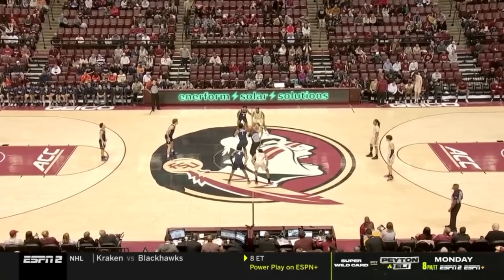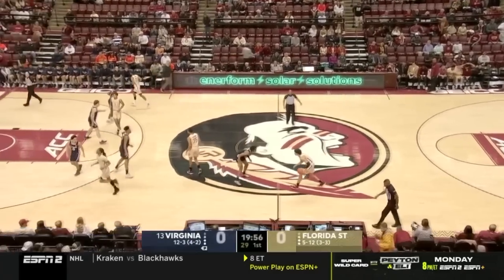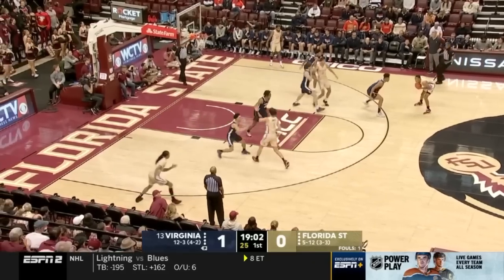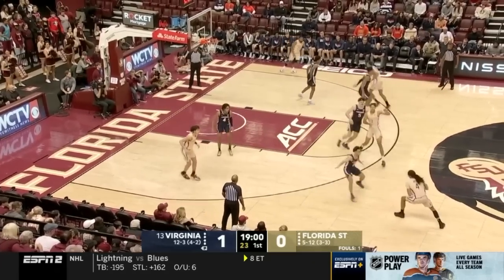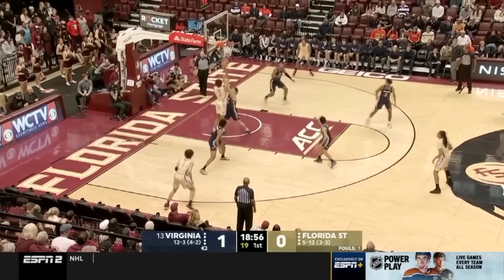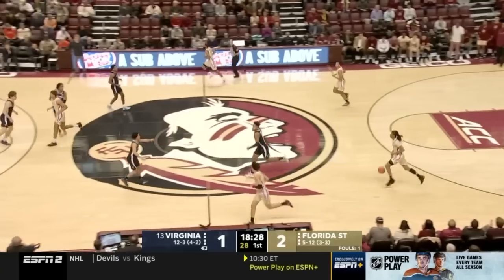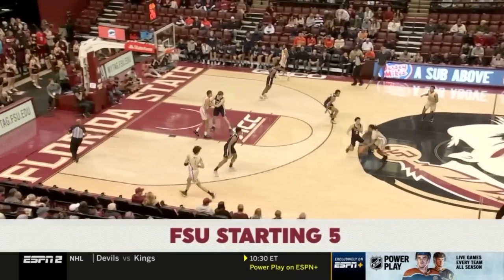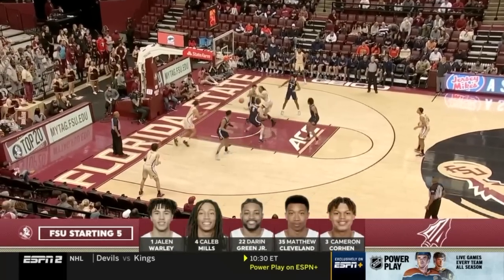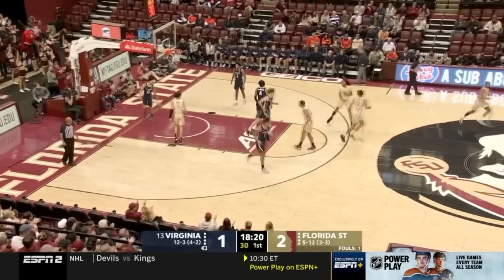They're 3-0 in the Tuck and 0-3 on the road in conference play. They still have 2 or 3 passes left in them with no panic. Good look inside. Cameron Corhen gets the Seminoles on the board. You're going to get the matchup that you want. You just have to isolate that matchup once you get the switch. Caleb Mills. Corhen. He's got 4 early points.